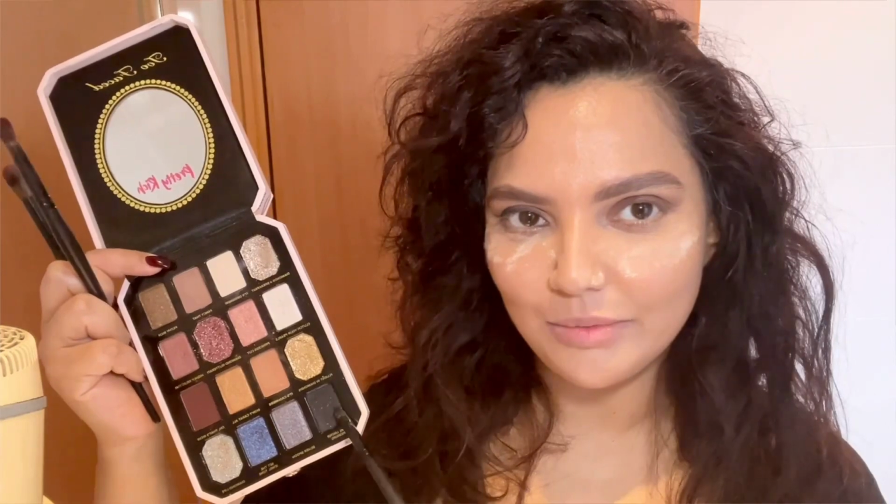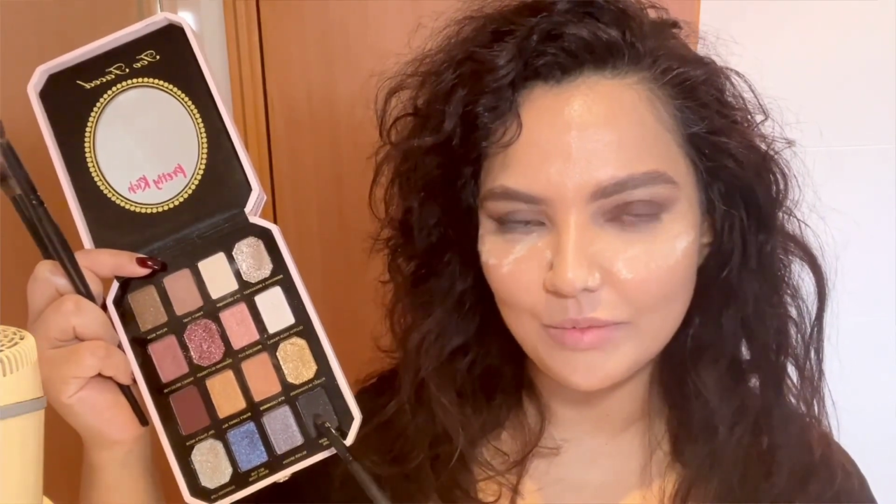From the same palette. You need not have the same palette, but I'm pretty much sure most of the palettes have very similar shades. So it's actually not essential for you to have the exact palette. It's a very glittery black shade, and all I'm going to do is pick this up and use this as an eyeliner, just like how I've done this eye.